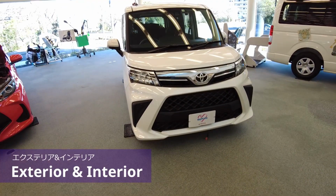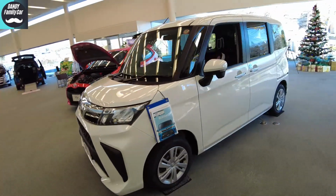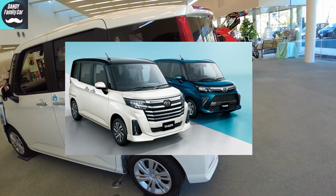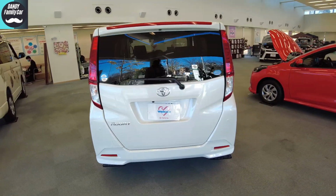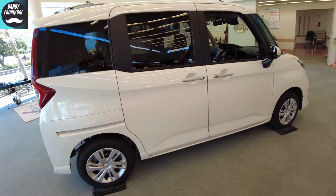So shall we talk about the exterior? This is the Toyota Roomy, a very popular car in Japan. As the name suggests, it is a compact van whose main point is livability. This model is based on the one manufactured and sold by Daihatsu Industry in 2016 and supplied on an OEM basis. It is sold by Toyota under the name Roomy and Tank, and by Subaru under the name Justy.